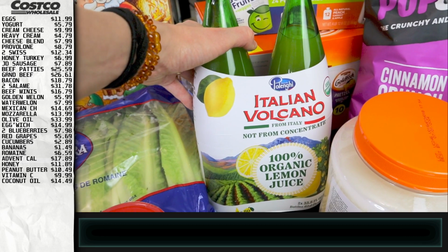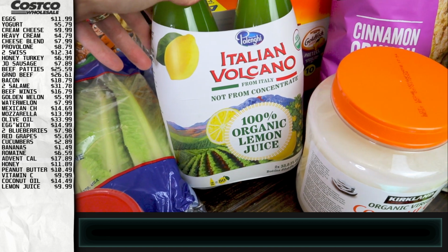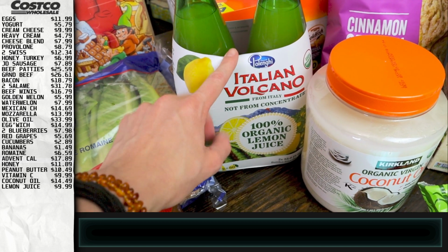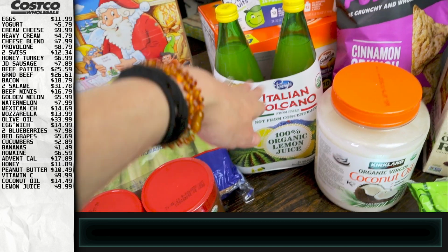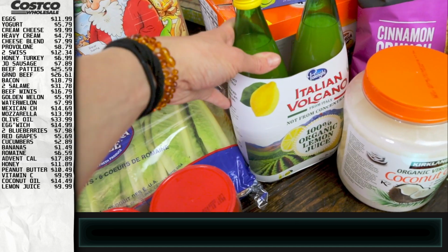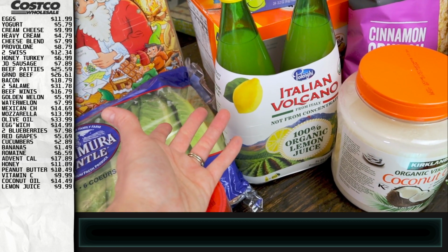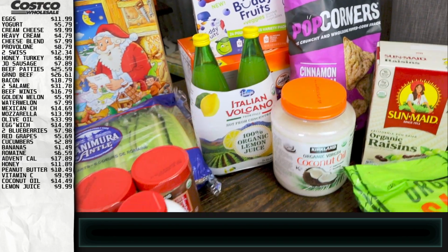Okay, I got this lemon juice. I have some frozen from fresh lemons in the freezer, but this will just be really nice to have when I want lemon juice because I use this in my homemade mayo. So I thought, you know what, this is not from concentrate, it's like good lemon juice, so I just got it. And then you're supposed to use each one within 30 days after you open it, but I can just freeze it in like silicone molds if I'm worried that it's going to go bad and I can't finish it. So, you know, I thought win-win. I'll just go ahead and get that.